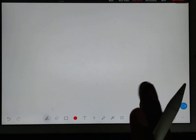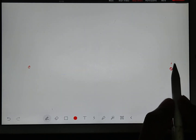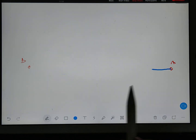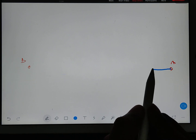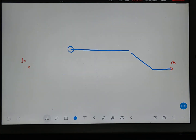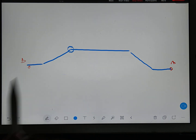So why are we making aircraft? To reach from point A to point B, right? To cover point A to point B, how many things basically do we do? We have a runway. On the runway, the aircraft will be running. After that, climbing. After that, cruise. After that, the aircraft will start descending, like this. And after that, it will again come down to the runway, right?